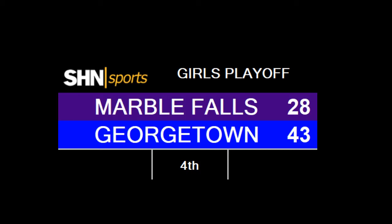Long rebound chased down by Casey Jordan. And whistle stops play as Jordan was out of bounds, but I believe they'll say it was last touched by the Eagles. It was, and an inbound here for Emma Holcomb. Holcomb in the corner will try and look for a pass. Gives it up to Riley Olbrich on the right wing.